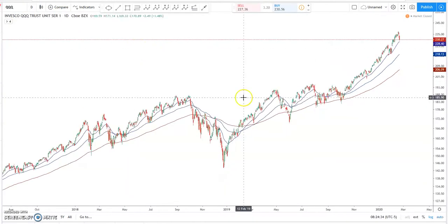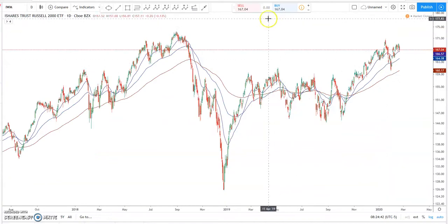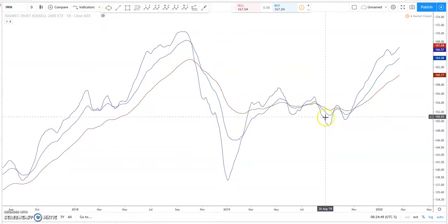QQQ, same thing. Nice uptrend, still intact for now. IWM. Now, this is kind of funny because a lot of people talk about how weak the IWM is. But again, when you look at it in this way, this uptrend is still intact. I mean, this was kind of gross right over here. This is bad right over here. But this, well, that's not bad, right? We can work with this.